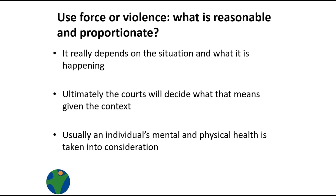So who decides what's proportionate, what's reasonable, for example? Who decides whether it's reasonable to attack a person that you might have found in your living room who was attempting to steal some of your property? Well, ultimately, it's the court. So it really depends on the context.